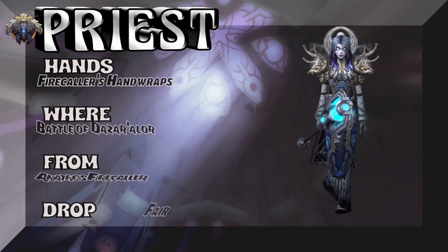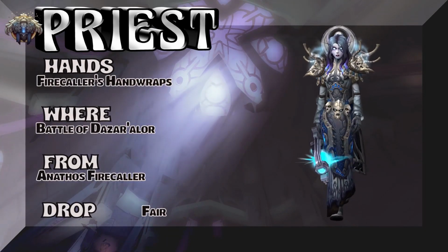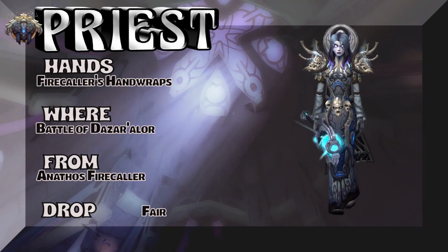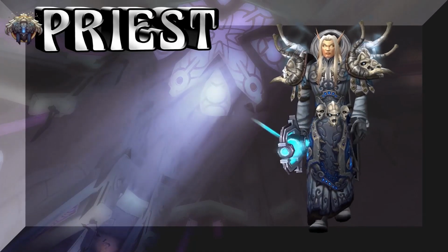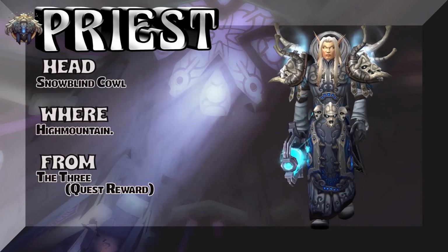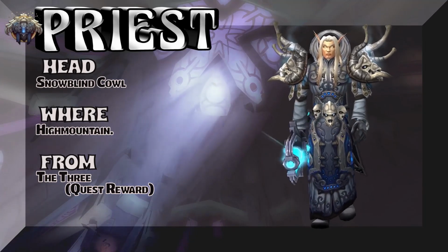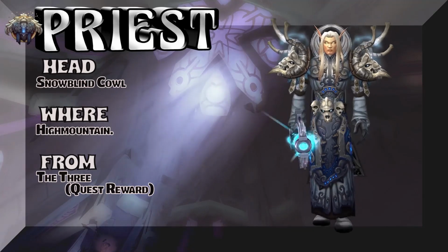Now we're going to show you the hands. Battle of Dazzle'alor. Actually, that's the regular version, not Mythic. Kind of a fair drop rate. You could even go with Mythic if you get lucky and you pick it up. It's just a little bit of a different shade. Now we have a Blood Elf dude showing the headpiece, which is a quest reward from Highmountain. Easy enough to pick up, that kind of gray oval circle on your head.